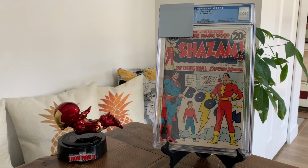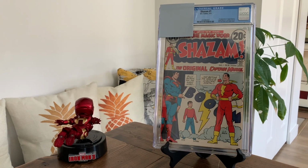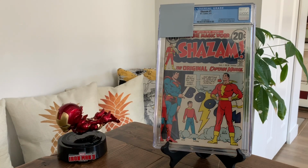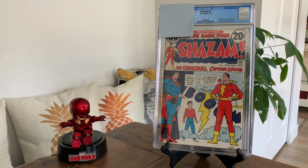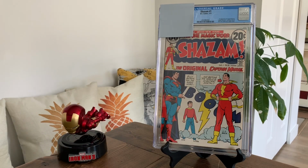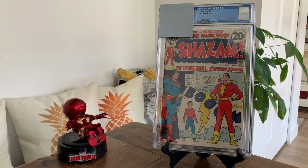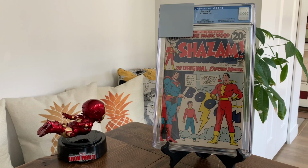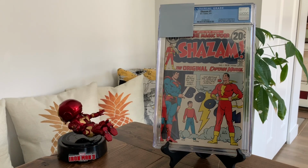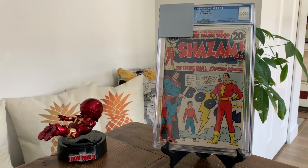I know the last time I did one, the first one I did, I basically got them all wrong. I did not have one right prediction at all. Now, most of the time I predicted lower and the grades were actually higher, except for I believe one book. But regardless, my predictions were all wrong. I didn't even get one single one right. But hopefully we'll do a better job this time around. So let's get to it.